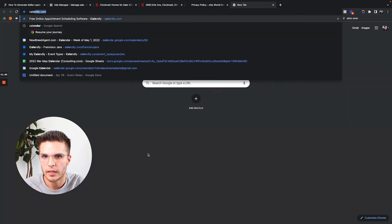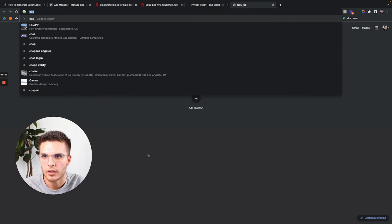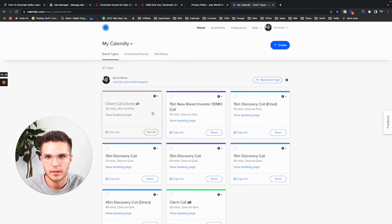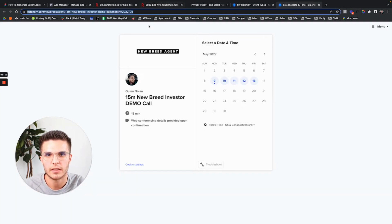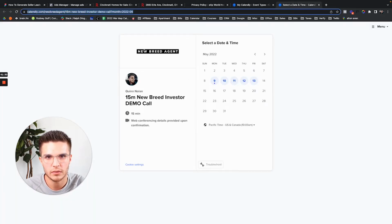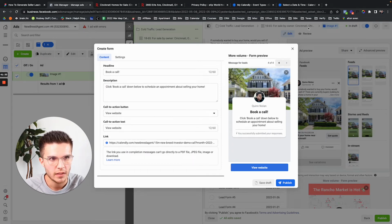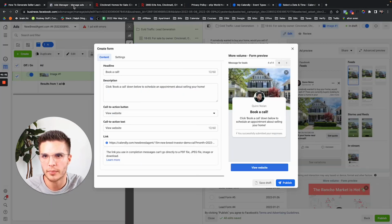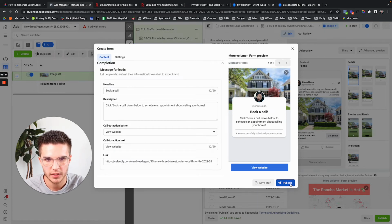So if you go to Calendly, you can create a free account. Is this mine right here? Okay, so I can use this as an example. It'll just link right here, okay? And then we just paste it here. And then once they fill out the form, they're taken directly to this calendar page, and they can book. I would make a new event too and make this a 15-minute home seller evaluation, or 15-minute listing appointment, or however you want to call it, but re-emphasize again here, this is a booked call to sell your property, okay? So we're going to click publish, and there we go.